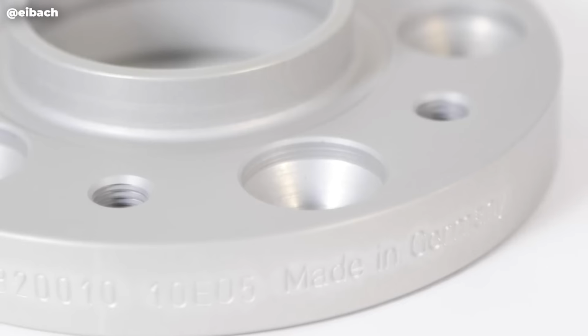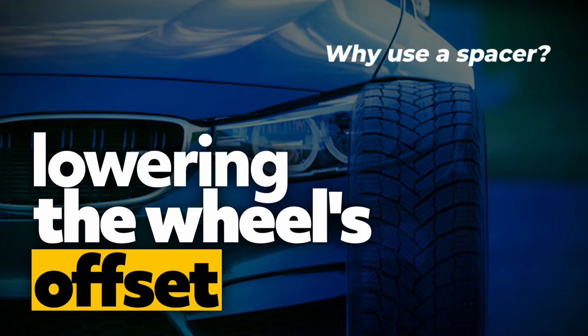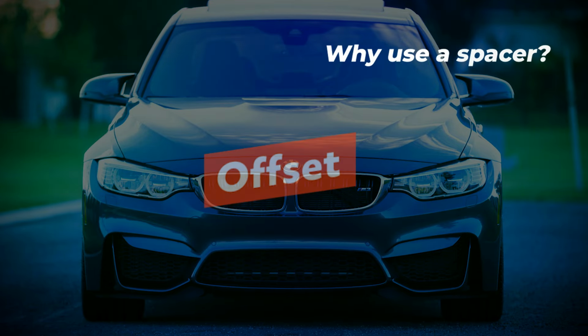So let's start off with some reasons that you might actually use a spacer. First reason you would use a spacer is if you were going to essentially try to push the wheel out, effectively lowering the offset of your vehicle. Now, if you're not sure exactly what offset is, go ahead right here. We'll put the link to a video where we explain offset in depth.